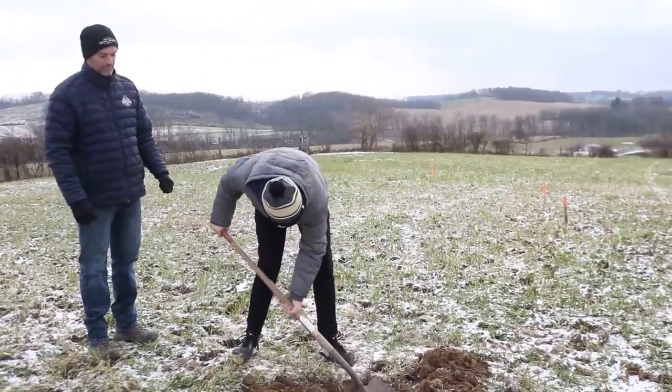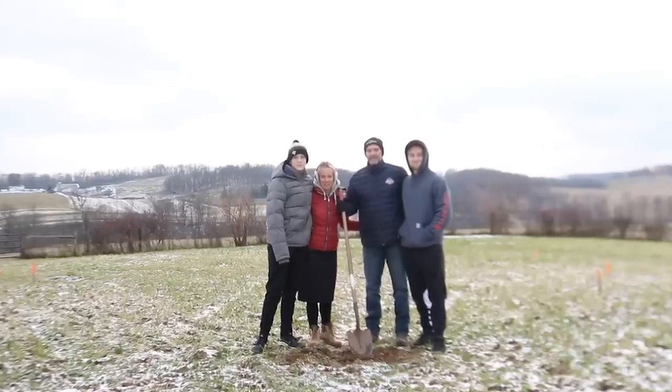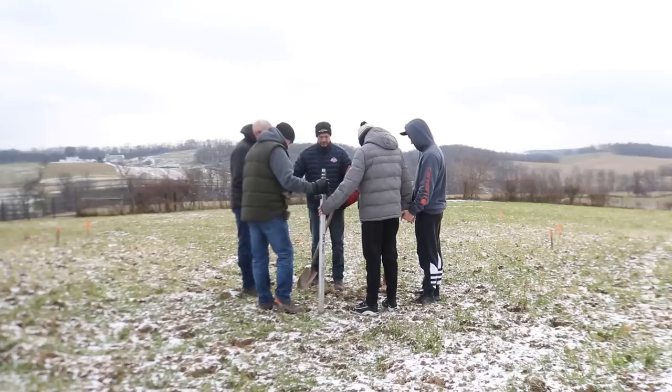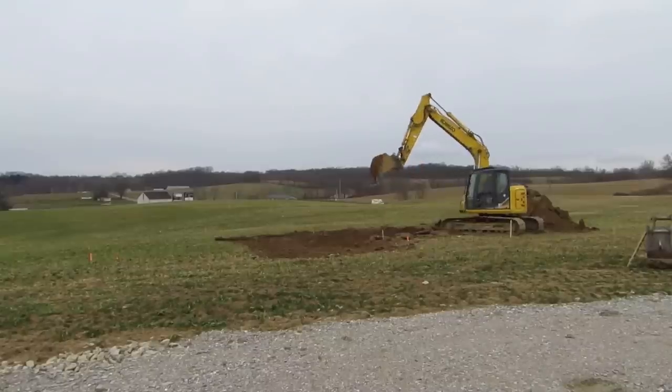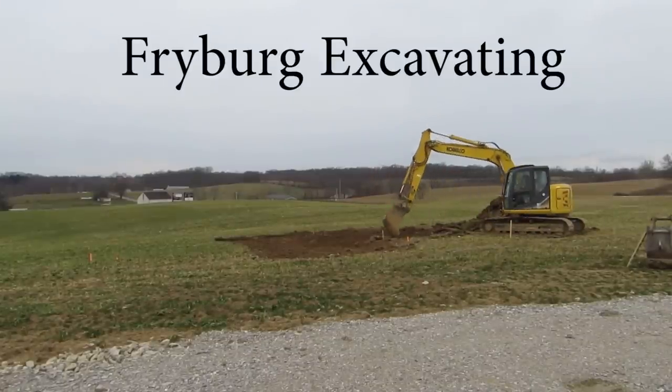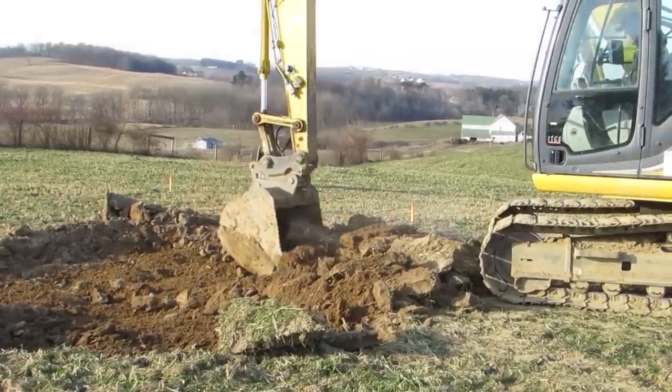Adam and Alan, another guy that works there, came out and joined us in our ceremony. Adam led us in a beautiful prayer, and then the building process began. I won't go into a lot of details on all of this building stuff because I feel like I covered it in another video. Again, check out that video if you're interested in more of the details.